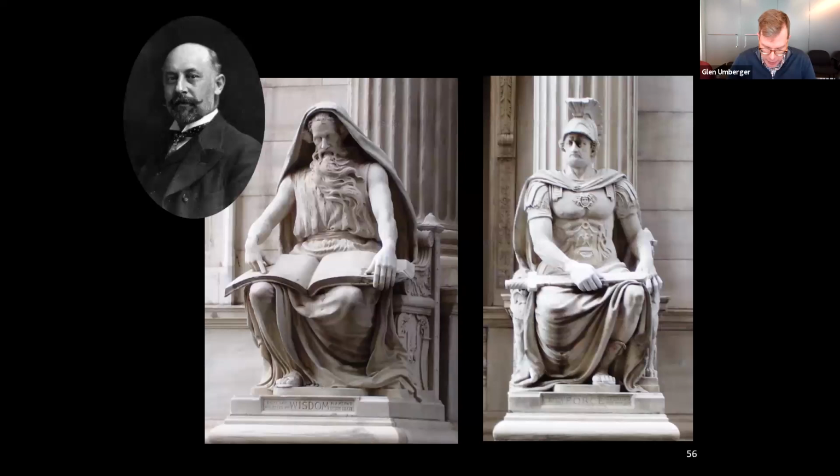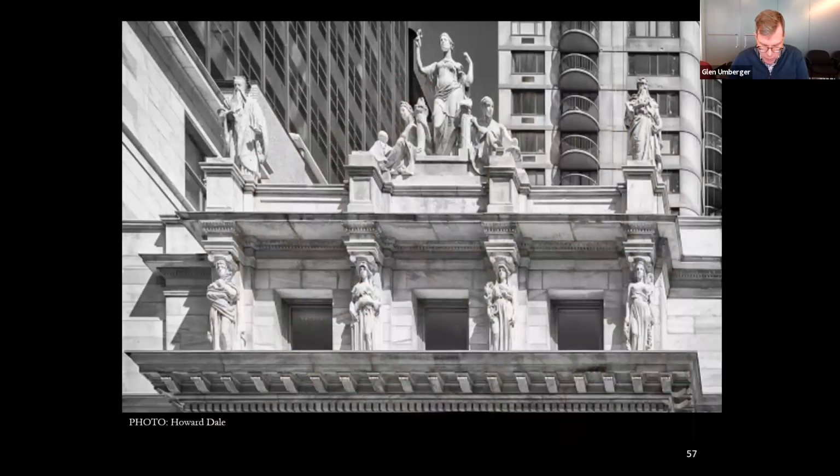For example, here is Force by Frederick Ruckstall, flanking the right side of the East 25th Street entrance, along with Ruckstall's companion, Wisdom, located on the opposite side. On the Madison Avenue elevation at the attic level are four caryatids, the female figures used as supporting columns by Thomas Shields Clark. These represent the four seasons, above which is Peace by Carl Bittner.